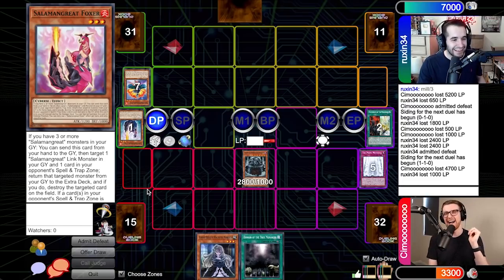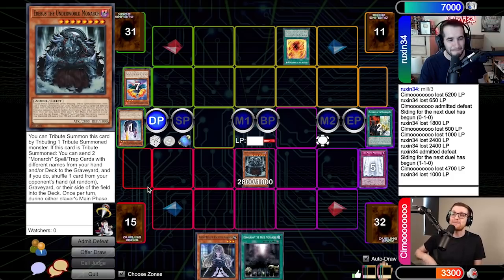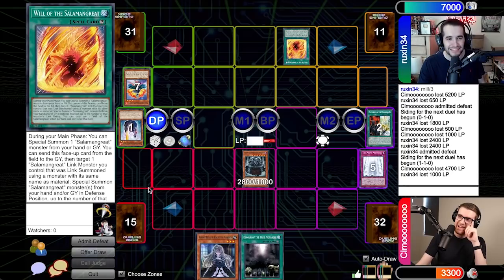Just you wait. Okay. We're going to go ahead and activate the Will of the Salamander. You've got to be kidding me. You top decked Will. Should do a little bit. We'll see. Unfortunately, you banished my Foxy. That DD Crow really hurts. God. Really hurts. Yeah, okay.